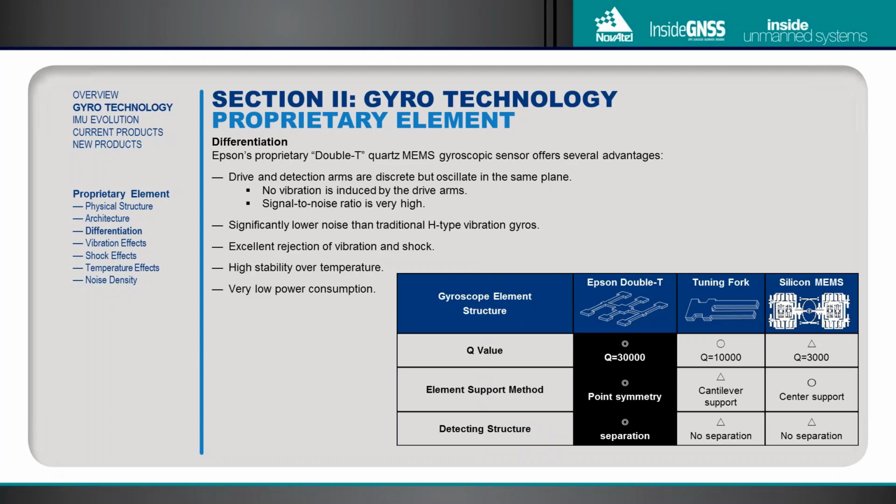The differences here, the look and feel of the sensing element itself is different, though it does use the same principle of many of the other leading technologies. What you really get from quartz is a significantly higher Q value. The suspension is certainly one of the biggest selling points across all applications, primarily ground-based. And then the detecting structure itself, what we do with that double T element, you actually are detecting and driving in the same plane. With some tuning fork style gyros, you have some cross-axis interference, if you will, that can negatively affect the signal output.